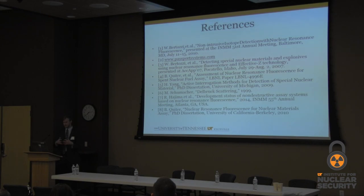MCNP was pretty broken, I guess, in regard to modeling NRF when they started. If the incoming photon's coming this way, it would fire everything into this 5-degree angle cone forward, so you wouldn't even see anything where your detectors would be. We're able to change that, I know, but I'm not really sure if that answers your question. As long as you're aware.